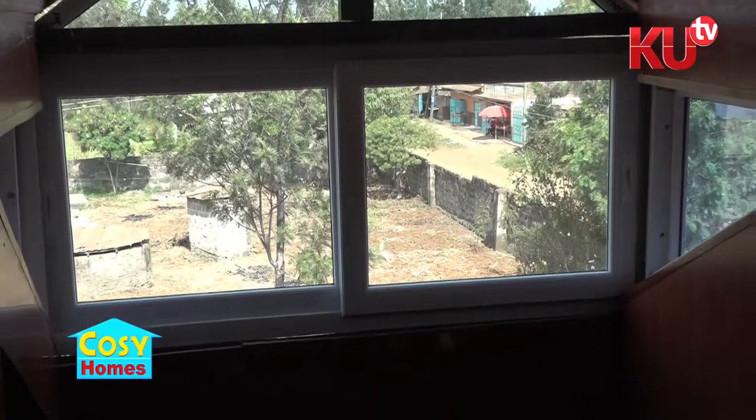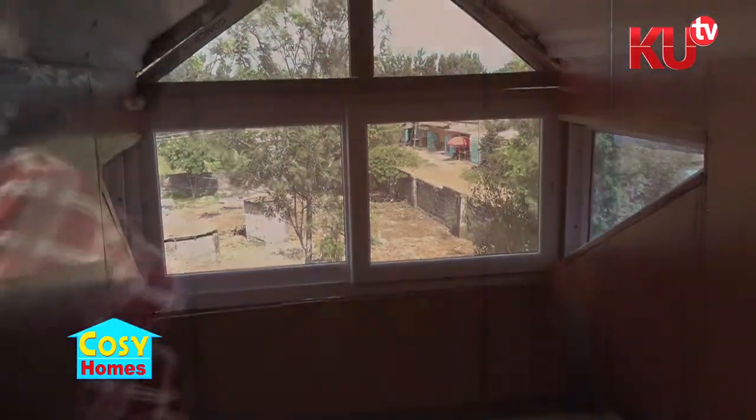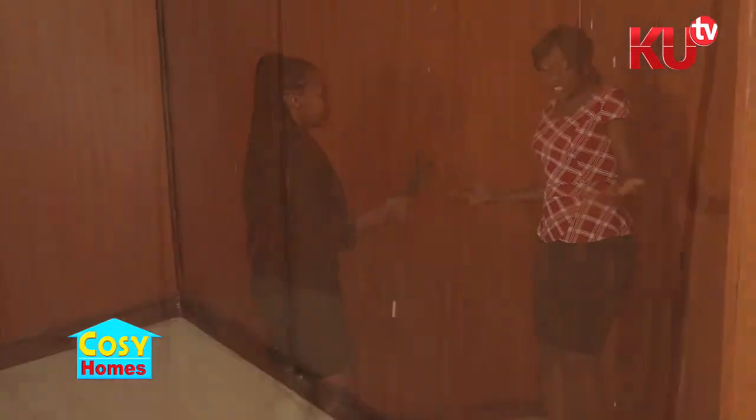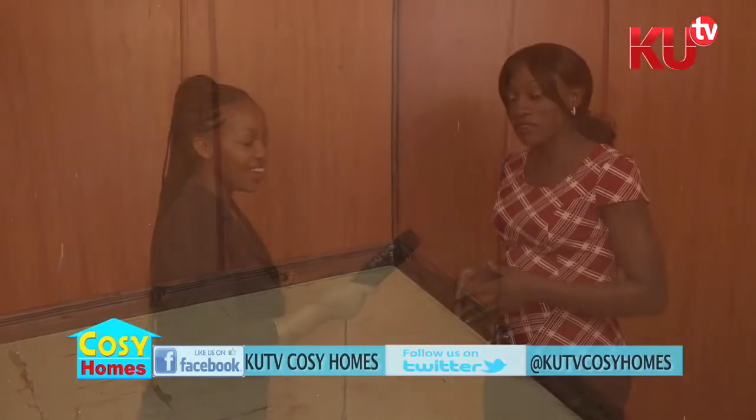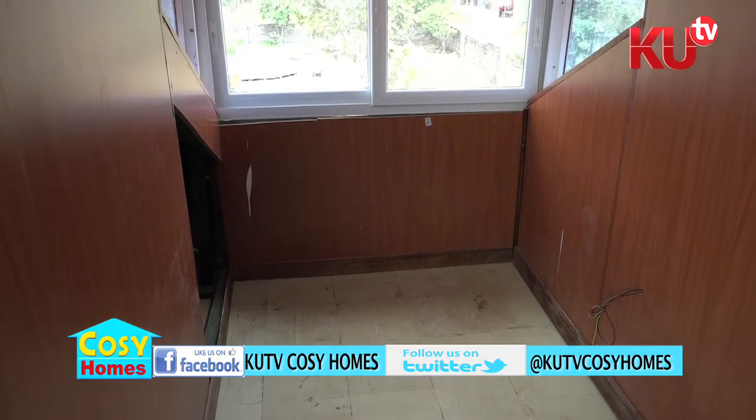This is the attic room. As you can see, it's actually a big, spacious space. It looks like a normal room. You can use it even as a bedroom, maybe a guest room. You can even use it as an office or a guest bedroom, as you please.